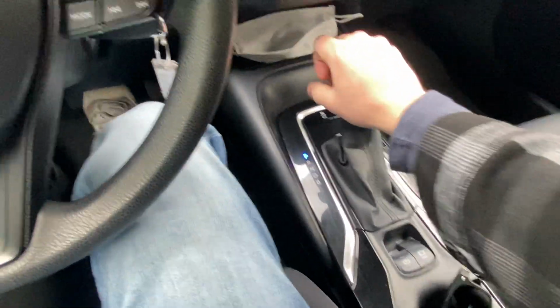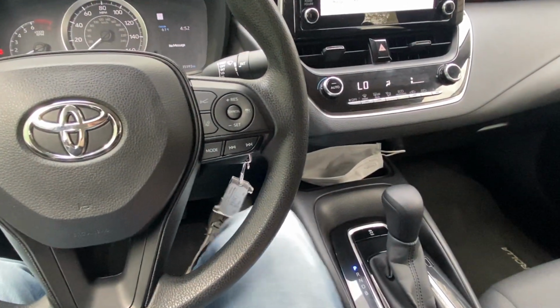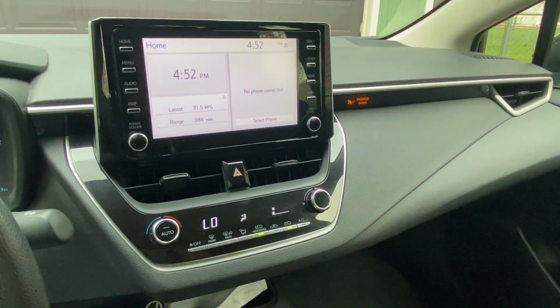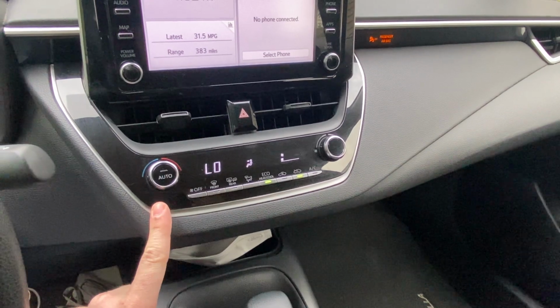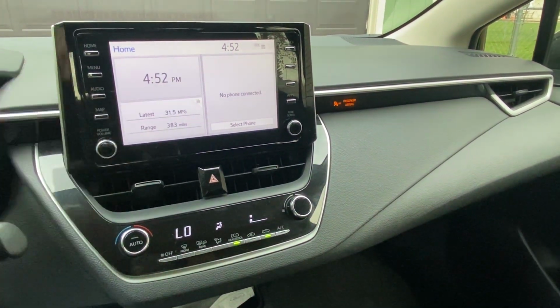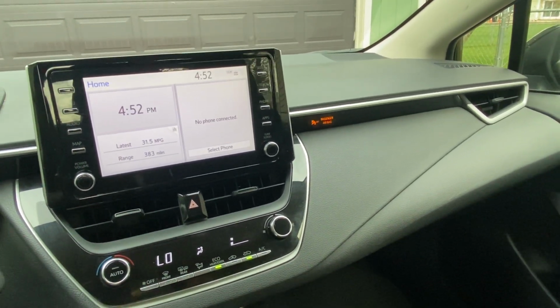I'd have to say, I'm 6 foot. I fit in here real nice. Not a bad place to spend time. When I first got in the car, though, I was trying to play with the radio and all that stuff, and I was trying to turn the radio up. This is very confusing for a volume knob. I'm sure I'm not the only one with this complaint, but I understood right away that this was the volume knob. It was kind of funny to look at it, and I was turning this. But yeah, that's whatever.